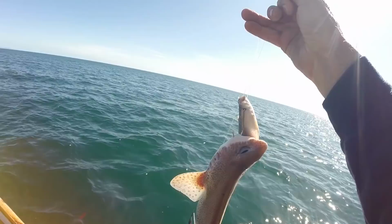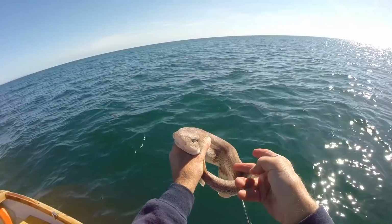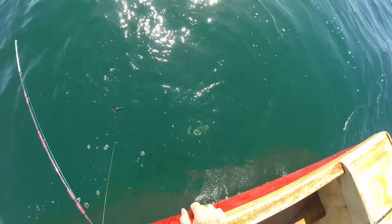If you hold them like that with the tail and the neck, you can unhook them. They don't wrap this tail around here and score you. Pretty cool eye, even though it's shut. Back he goes. Boom, straight down to annoy another angler. Probably off the beach tonight.